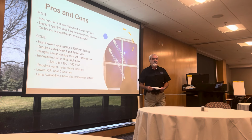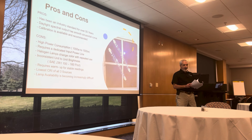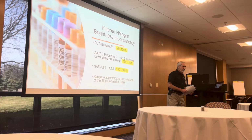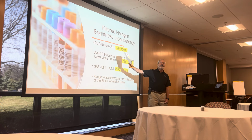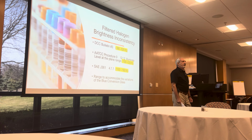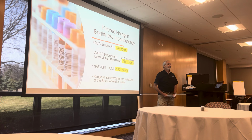Lamp availability is becoming increasingly difficult. And before we talk about trying to find bulbs to put in these things, let me just look at the next slide. I want to talk about the brightness of these filtered tungsten halogen units that are in the field nowadays. Back in 1994, when I started the business, the Troy Council Bulletin number 3 said the brightness should be between 90 and 120 foot-candles.